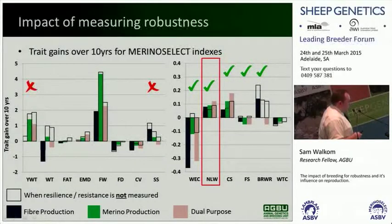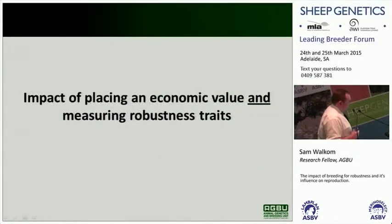So I think that's the point to take from this, and we can avoid that wrinklier skin by bringing breech wrinkle into the index, which is all quite nice. What we've now done is put an economic value on these traits, based on the requirements, like the extra feed costs to put on the extra condition score and that sort of thing, and then we've put them back into the index.